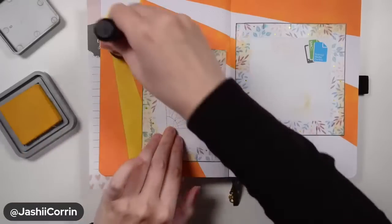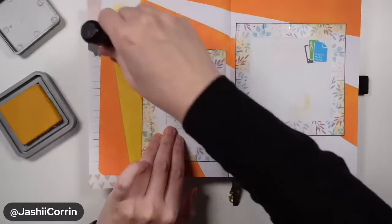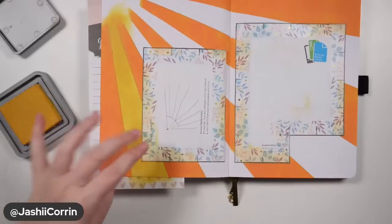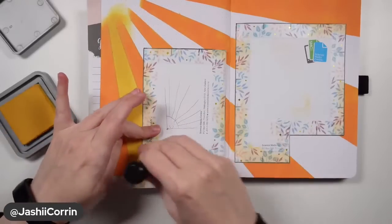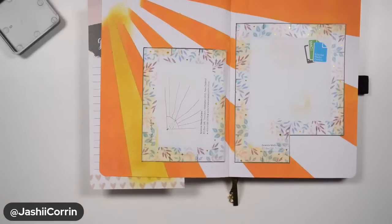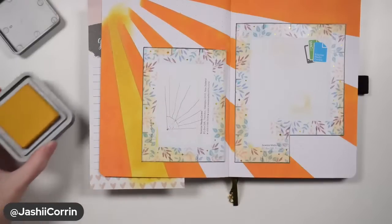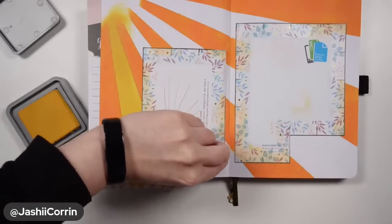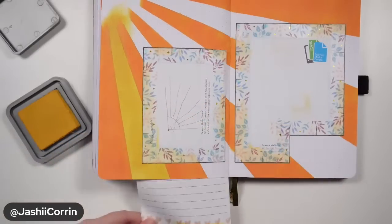Cute. And we're kind of doing it in roughly the same order, so that in theory this ink has had the longest to dry and set to the page. So it should be the most adhered. I'm gonna do this one here.